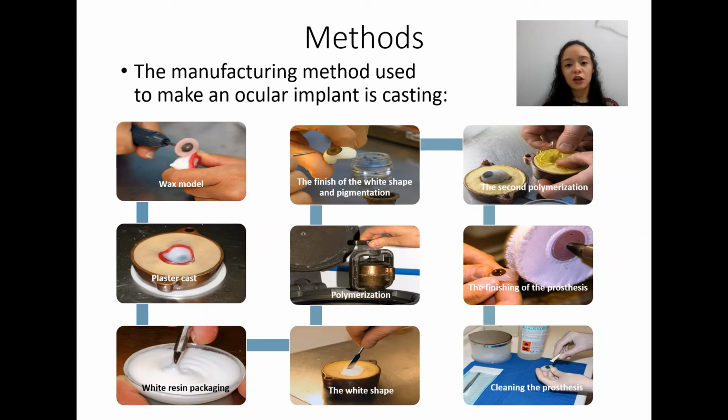The finish of the white shape and pigmentation. The surface is perfectly polished and painting begins by applying a brush with vegetable colors. Then we have the finish with the transparent resin and the second polymerization. It is covered with a layer of transparent methacrylate by repeating the previous steps. The finishing of the prosthesis and final polishing. And finally, we have the cleaning and the decontamination of the prosthesis.